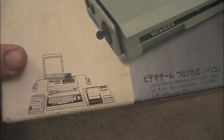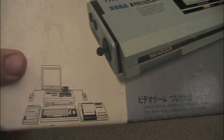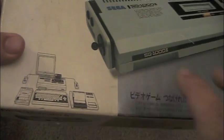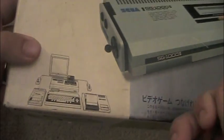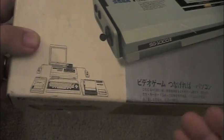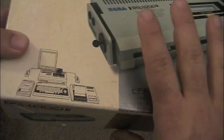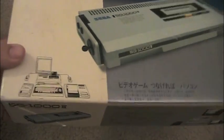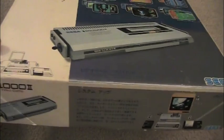Now what's interesting is later on, Sega released the SC-3000 computer, which is essentially an SG-1000 with all this built in, and the games are compatible back and forth, and that went on to sell actually more of those than they did of this. So this sold, I think, retail for about 15,000 yen, which in US dollars is about $180 equivalent at that conversion rate.